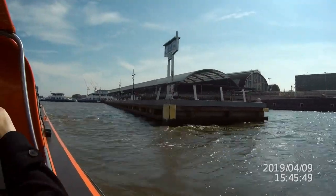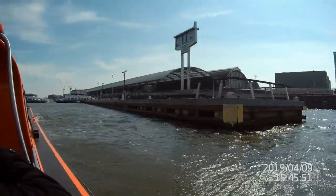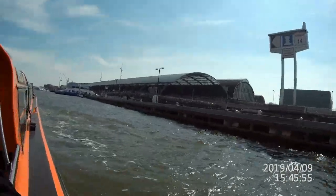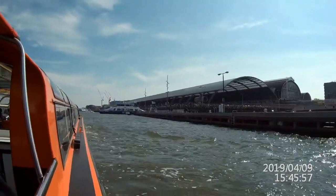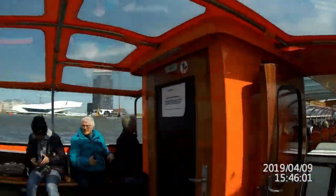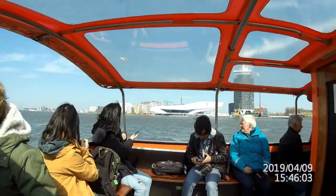Overall, Lovers Canal Cruises is a reputable and popular option for experiencing Amsterdam's canals. They offer a variety of cruises to suit different interests and budgets, and their modern boats, comfortable interiors, and informative guides make for an enjoyable experience.